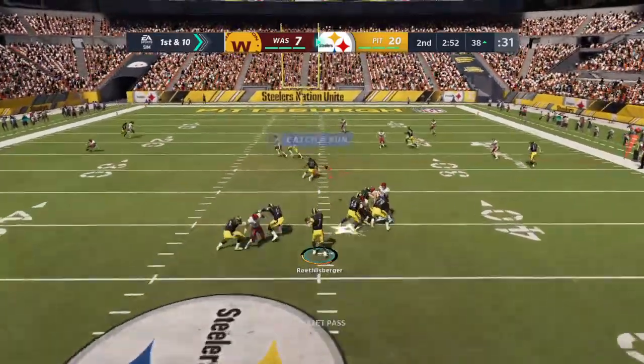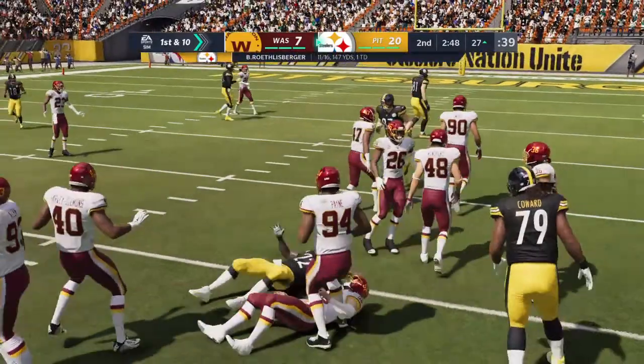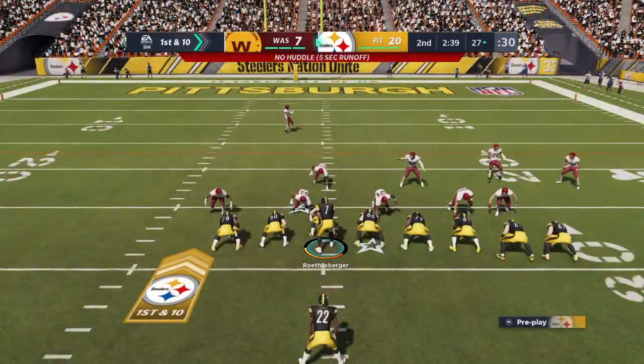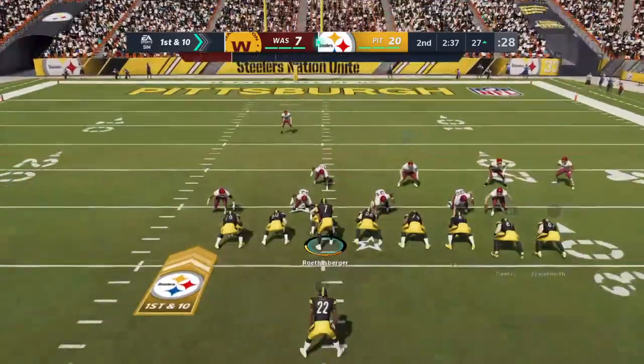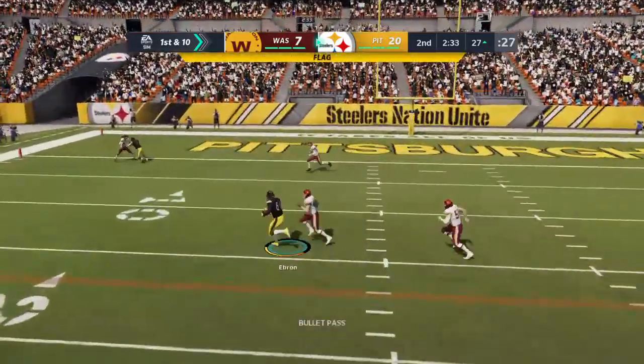After the interception, here's Roethlisberger. Now he'll dump it underneath to his running back, complete. And he's going to get this inside the 30. It'll be a gain of 10 to start the drive out by a few inches. That'll be a first down. Good strong throw and catch.